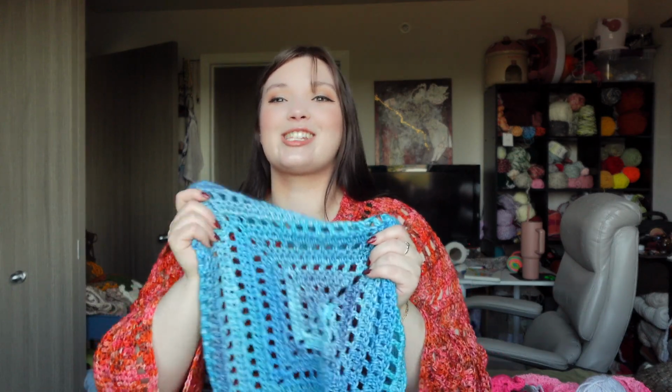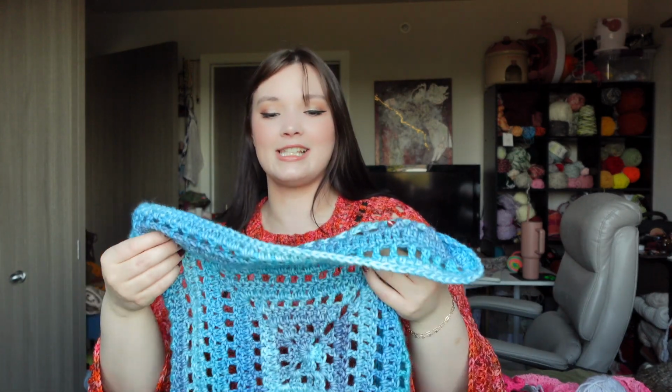But yeah, I'm just so obsessed with this yarn. I love how vibrant it is. It's just going to be so fun, and if I do end up getting a tan this summer, which, let's not hold our breaths or speak too soon, this would look really good if I was a little bit tanner. So, two of those tank tops.